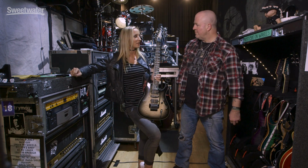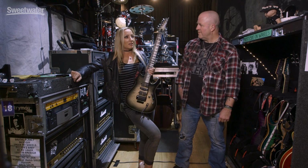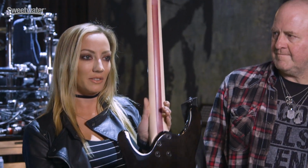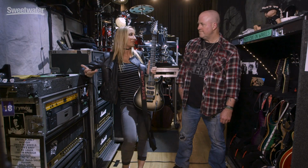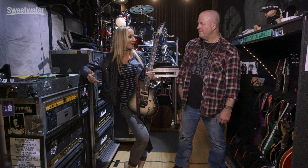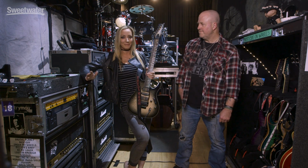What makes you go ebony board versus rosewood or maple? Well, it's a maple neck, isn't it? Yeah. So it's got the Purple Heart and maple. And I like the ebony board. I mean, definitely for aesthetics. You know, a bright maple board would look a little odd on this guitar. Right. I do love maple. I love a maple neck.